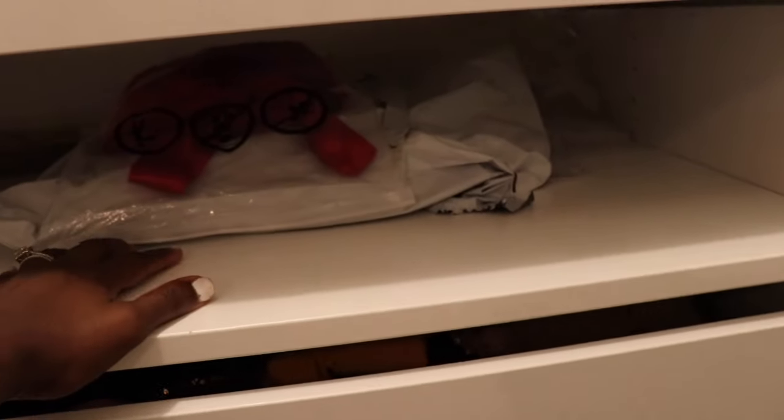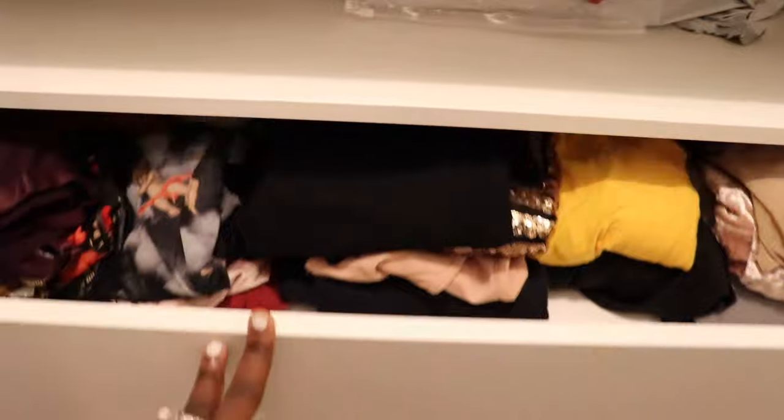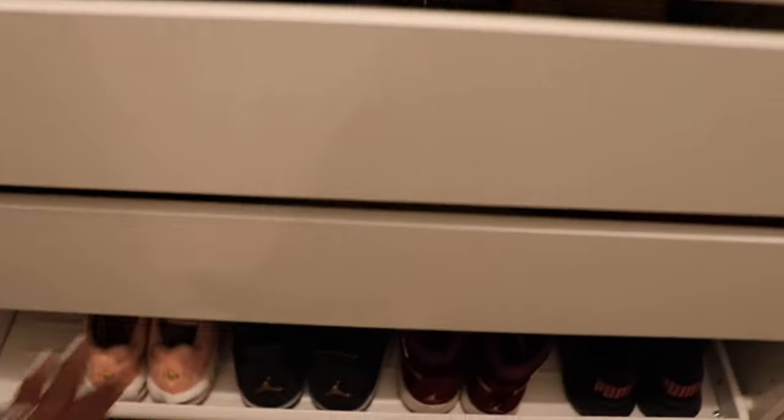And under here, that's just some more Fashion Nova stuff that I'm going to incorporate in my Fashion Nova haul video. Like I said, stay tuned for that. I got some more clothes up in here. You know, it's not the best of folding, but hey, I try my best. And some pants up in here.